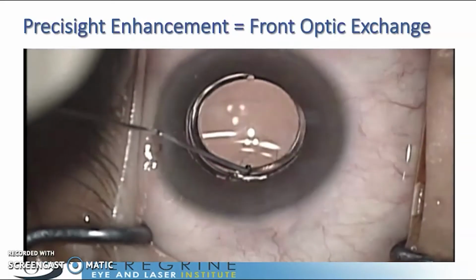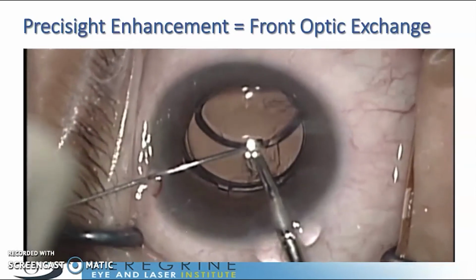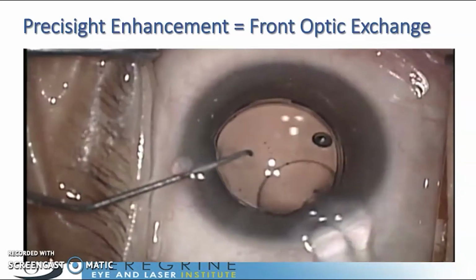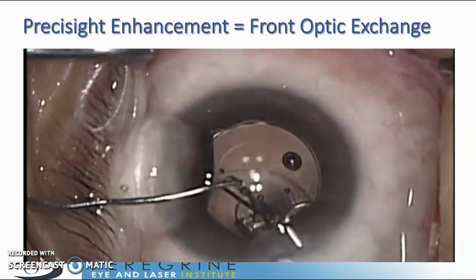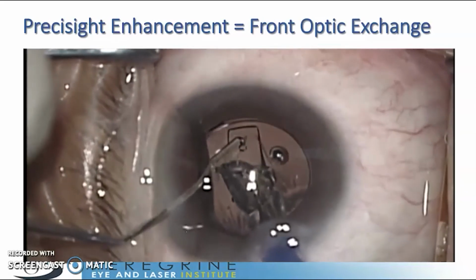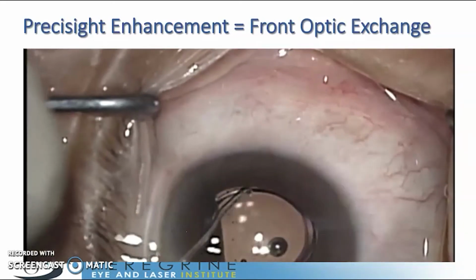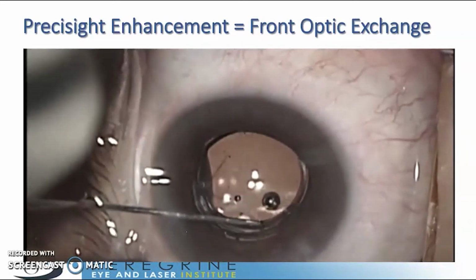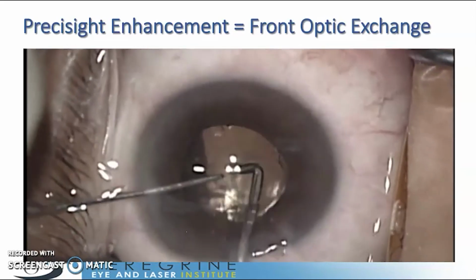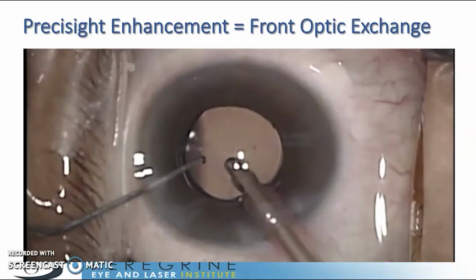Okay, and should you want to do an exchange, this is how you do it. We developed this technique. You inject OVD through the dialing hole to lift up the front optic, grasp the attachment tab with an IOL forceps, and just pull it out through a self-sealing wound, and then you get the new optic. Inject it through the same wound, and these tabs, we call them, you attach them into loops or arches on the base component. So since the base component is still there, you basically would have the same effective lens position as the original primary optic. So this makes for a very predictable refractive outcome.